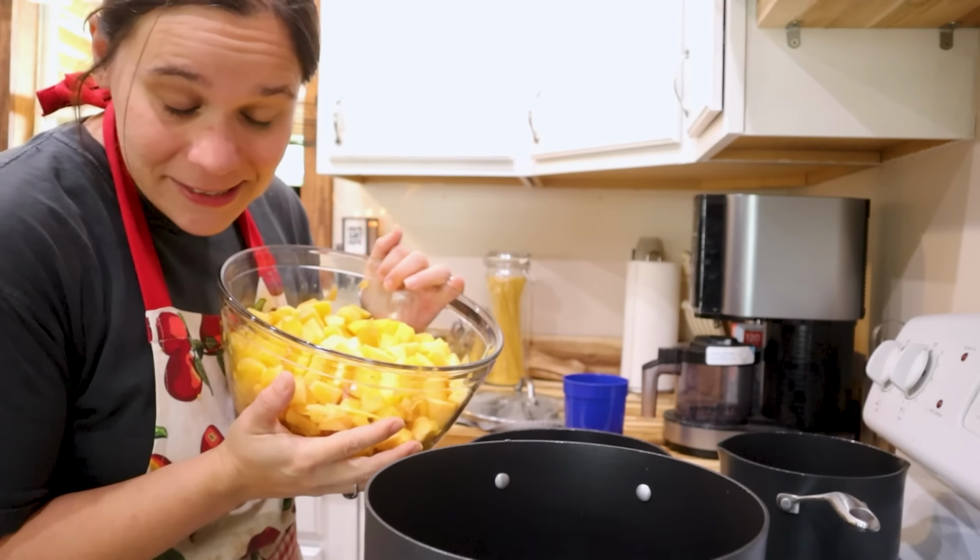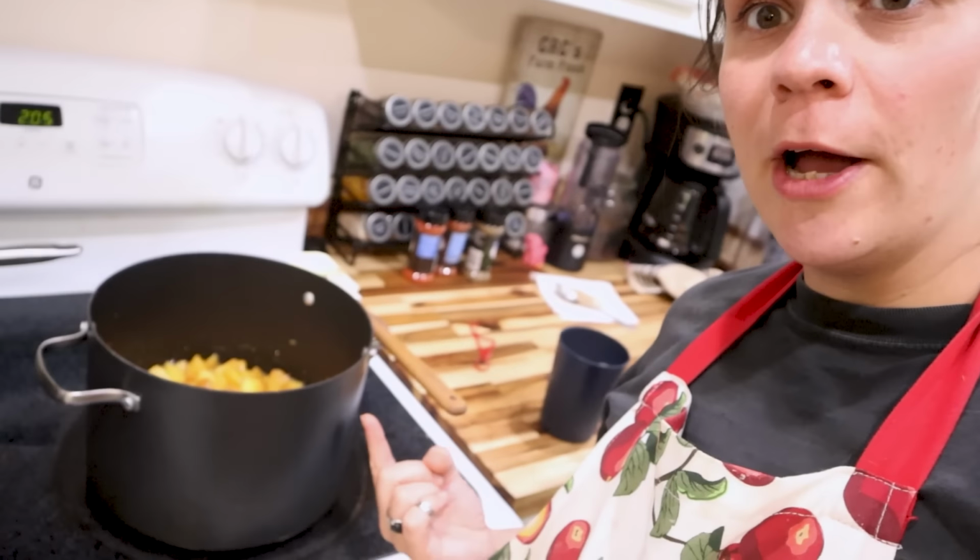Now comes the fun and exciting part. Let's turn this into jam. Peaches have cooked down for a little while. I actually turned them off and just let them sit here and cool down before, because I am going to puree them down so they have a nice texture to this jam.